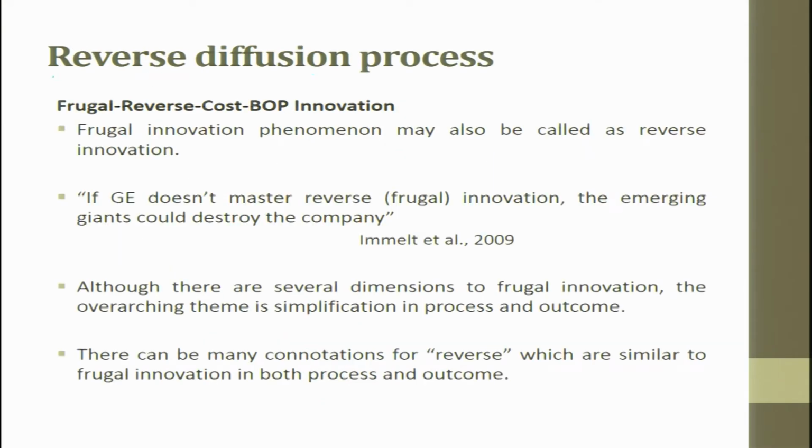So, this is called the reverse diffusion process, frugal or reverse cost BOP innovation. Frugal innovation phenomena may also be called reverse innovation. Frugal is otherwise called reverse innovation. If GE does not master reverse innovation, the emerging giants could destroy the company. So, this was a statement made. Although there are several dimensions to frugal innovations, the overarching theme is simplification in process and outcome. So, this is what bigger corporate companies look forward to and they get it done. There can be many connotations for reverse which are similar to frugal innovation in both process and outcome.